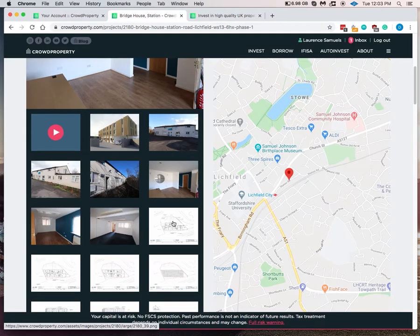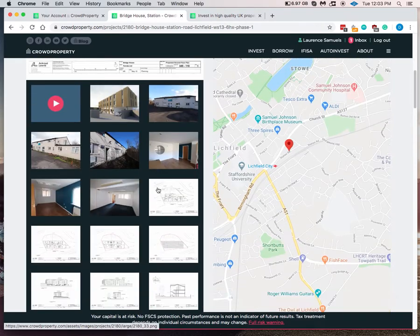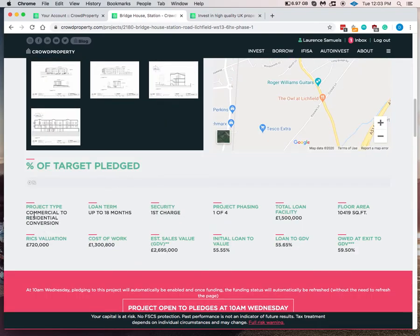So lots of information, blueprints, architectural blueprints of the plans, and all of your information down here shows you the project type, the charge, how much the total loan facility is, the RICS valuation, the cost of works, and then the estimated sales value. That would be your gross development value. So that means this is the value after the property has been developed, what Crowdproperty and their valuation people believe this will be worth.